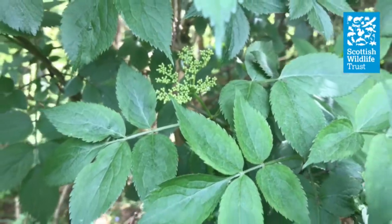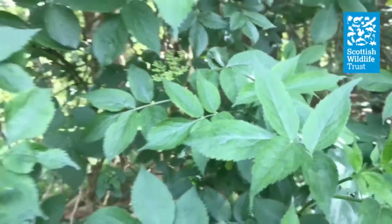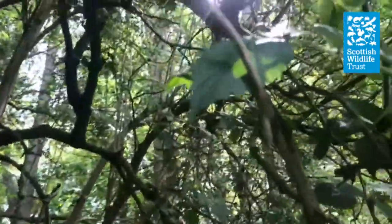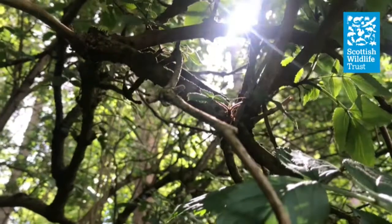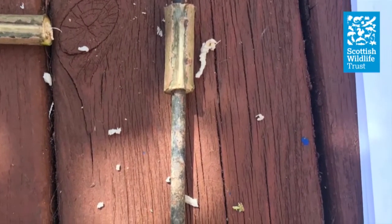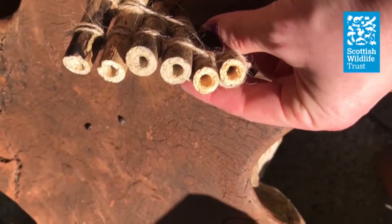Another tree that has flowers is the elder here. The flowers aren't quite out yet, but when they are, I'll make a nice cordial from them. Here you can see the twigs and the bark. There's a soft pith that goes through the twigs, which makes them perfect for making little beads and pea shooters and things like that.